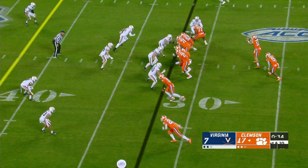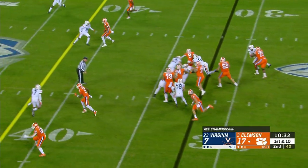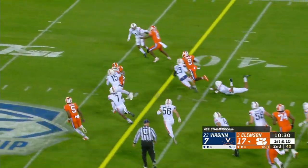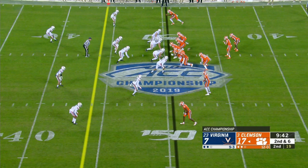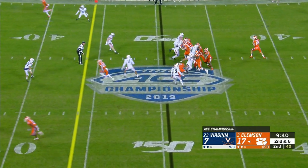Ranked in men's soccer, too, #1 team in the country.